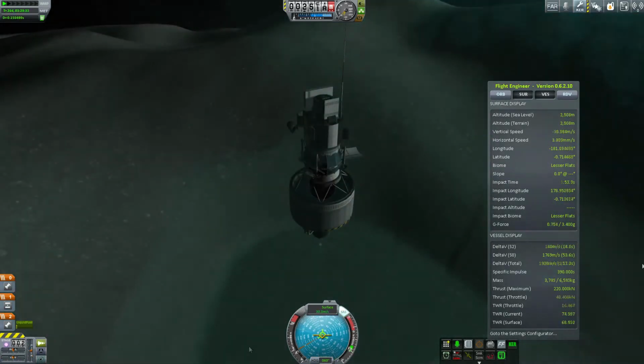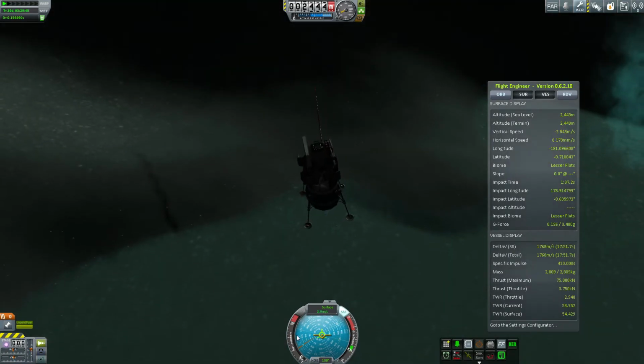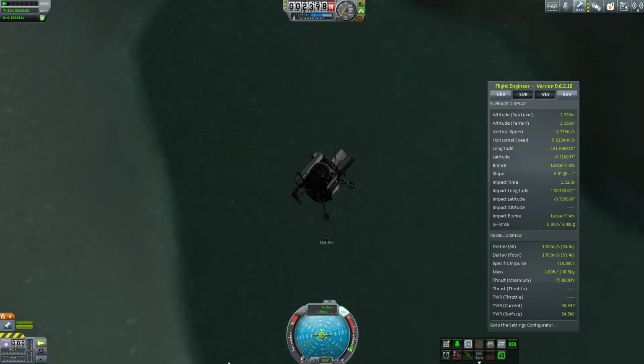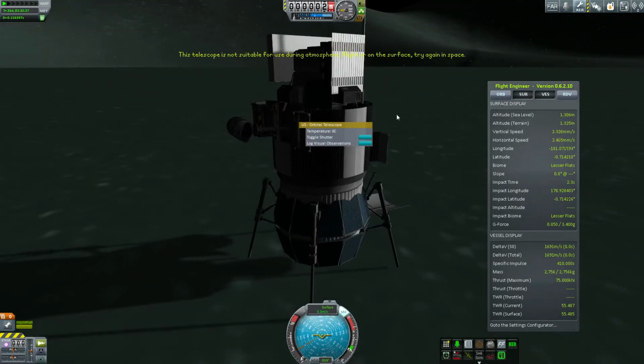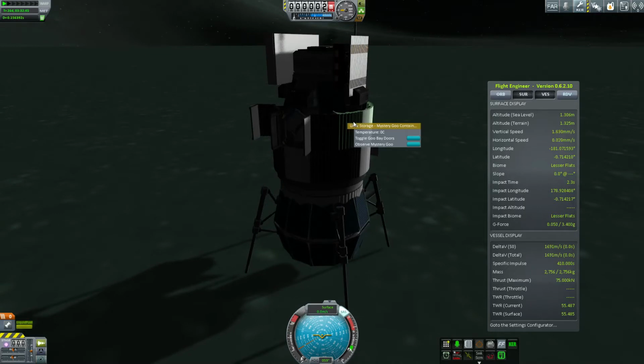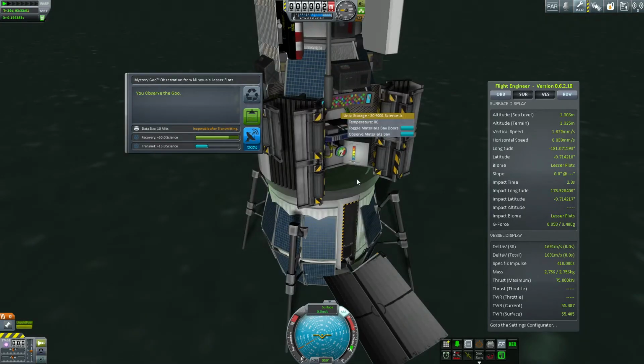Start getting oriented for a landing and ditch that transfer stage. At this point, it's just a matter of bringing it down for a landing. And Minmus landings to me are always the most tedious thing in the world, because the gravity's so low, your acceleration's so slow. It's pretty difficult, or like I said, it gets a little tedious trying to come down.